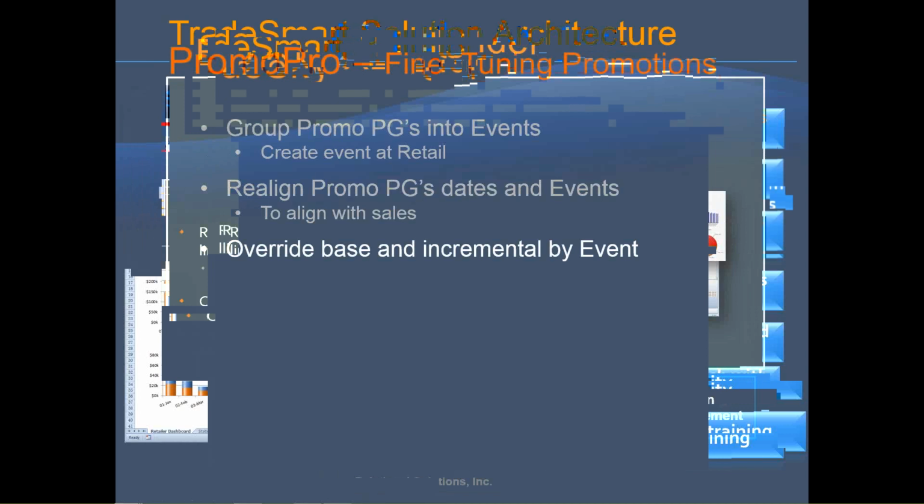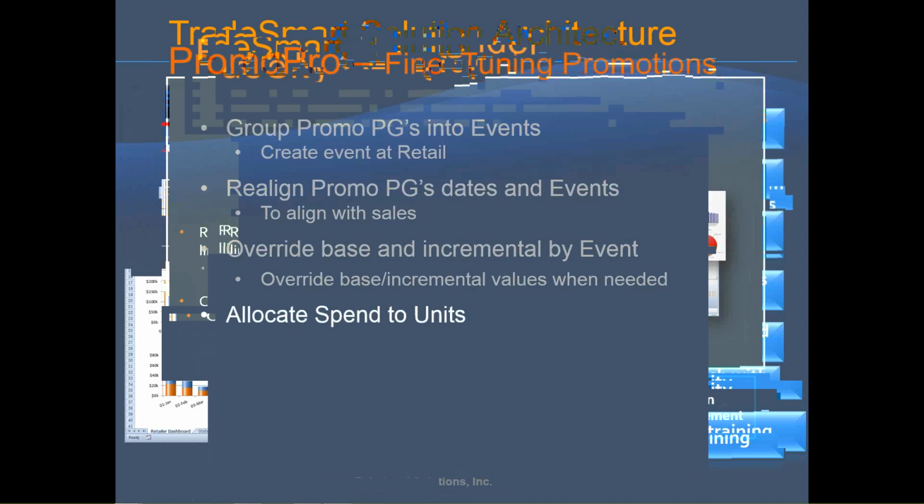Our TradeSmart application also offers an optional component called PromoPro. PromoPro offers event details like event start and end dates, products at the brand, sub-brand, or item level, store banners and tactics. It lets you group promoted product groups into events to create a single event at the retailer. It lets you realign promoted product groups, dates and events with sales. Users can override base and incremental values by event when they need to. They can also allocate spend to units in order to not double count units sold, for example. We're going to go into more detail with that on Wednesday, but this is just a screenshot of PromoPro, and it shows the workflow that we have to do all of those different alignments.